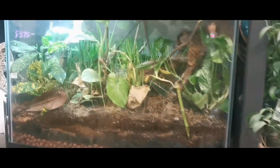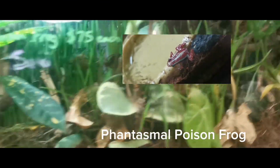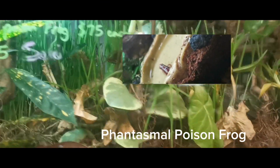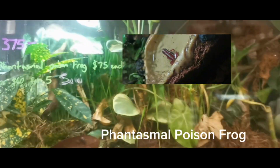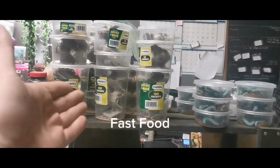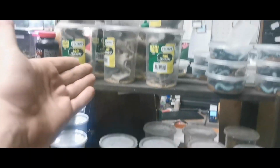And then up here we have some phantasmal poison dart frogs. I don't know if I'm going to get it on the video. These guys are very itty-bitty and surprisingly good at hiding despite having somewhat bright coloration, but they've been thriving in here. And we have some other dart frogs coming next week, I think, so that might change things up a little bit, but pretty neat regardless. And then slightly less exciting, we have bugs. Reptiles like bugs. Well, many of them will eat them, so we have those available for purchase as well.